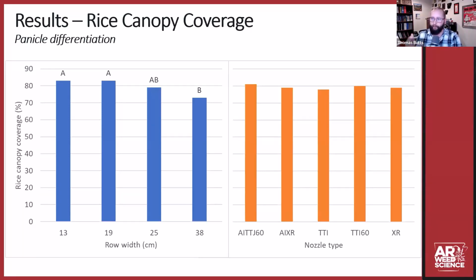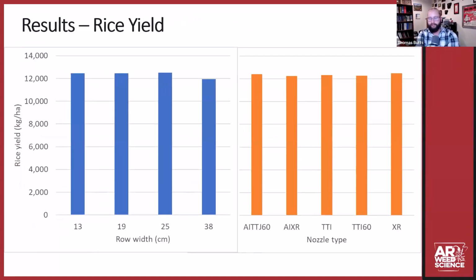Even though there may have been some slight increases in barnyard grass densities, the rice was able to maintain about the same level of canopy development across those nozzle treatments. And then once again, when we got to rough rice yield, we saw no statistical differences for either treatment, whether it be the different row spacings or the nozzle types used. So again, agronomically speaking, from a rice yield standpoint, it seems like we could get away with a lot of different practices to maximize our rice yield, or at least maintain our rice yield.